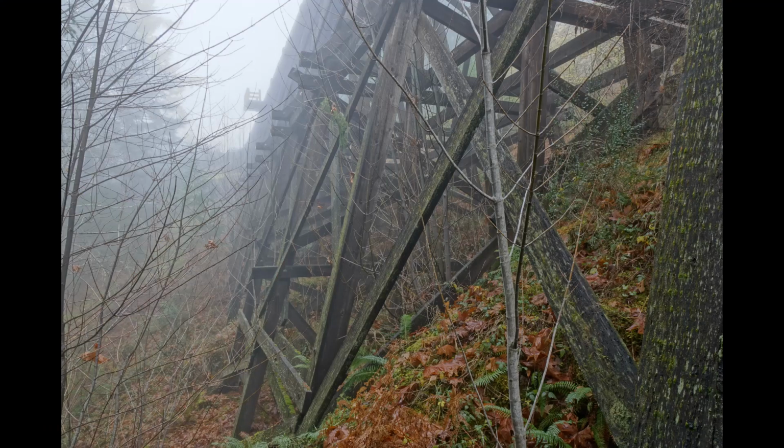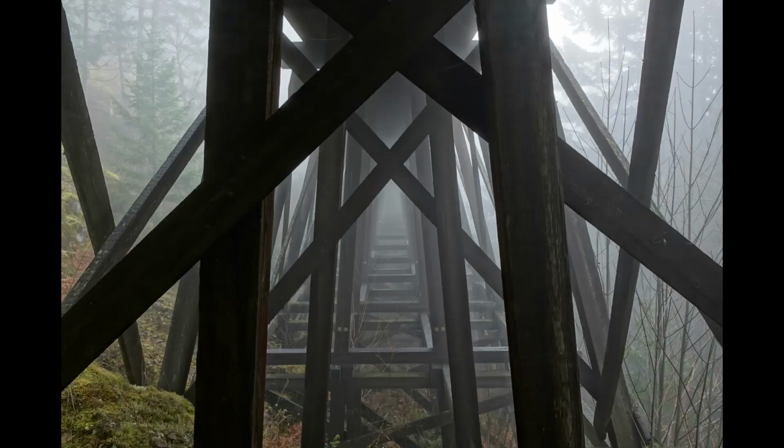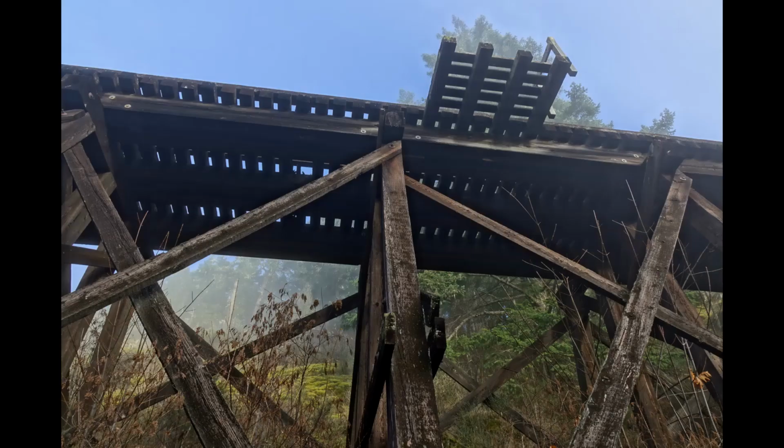I struggled with my terminology when I was walking underneath the trestle, especially with the term for the tall vertical pieces of wood that held up the trestle. And now as I'm doing my research, the word is pile. It's a pile. That's what it is. So just forgive all my attempts at getting the wrong words during the video.